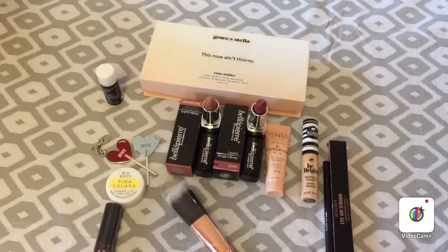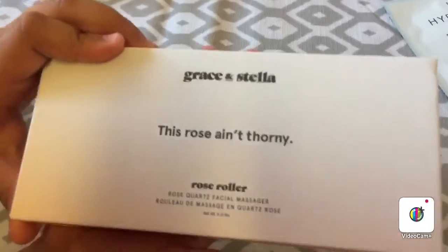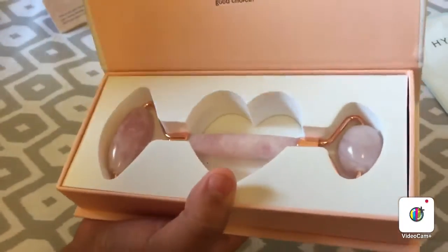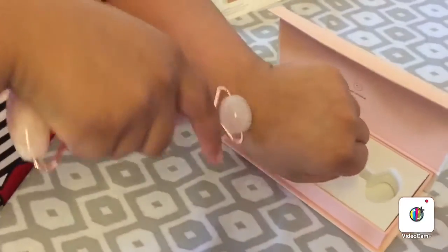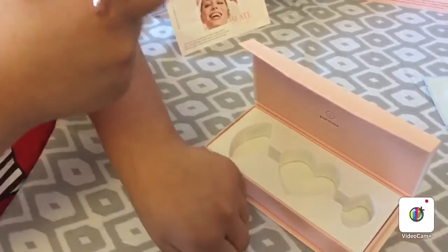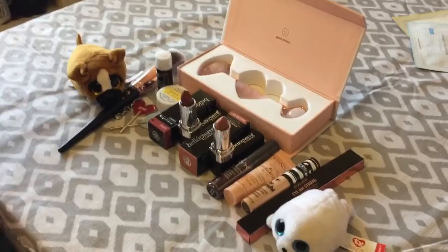Okay, these are the things that I have added on to my monthly glam bag. Let's check it out. This is a rose quartz roller for your face. It's really cool. I got it for $12 and the retail price is $24. And they say that it's good to roll this on your face. These are Ipsy add-ons.